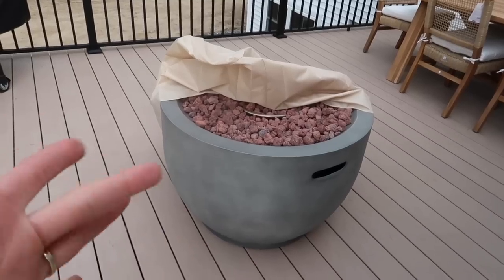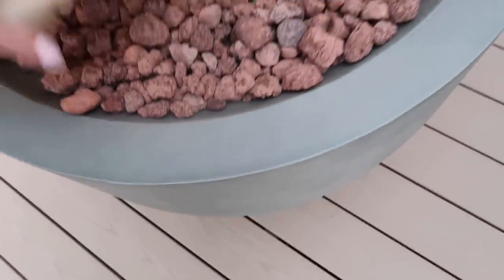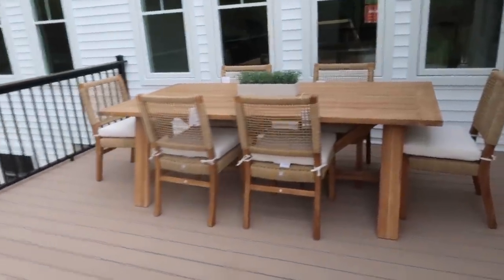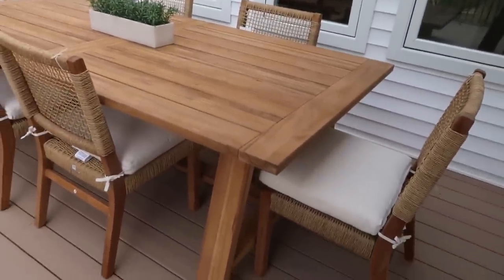It was like around 350 or so, and it's usually 550, so it was almost $200 off. And then here is the table I got from Walmart that I ordered. This is a 90 inch table. It is beautiful.